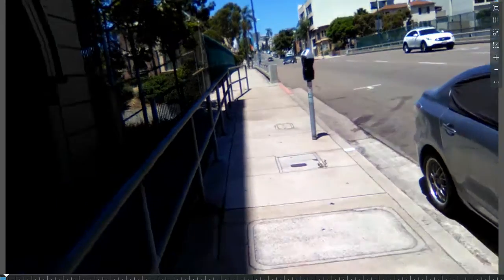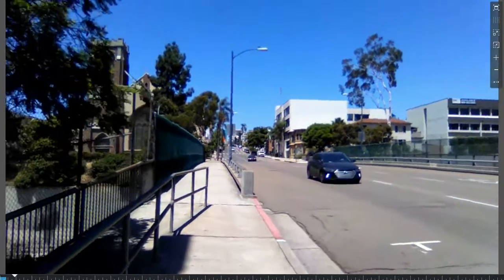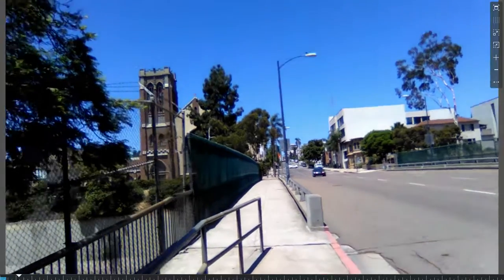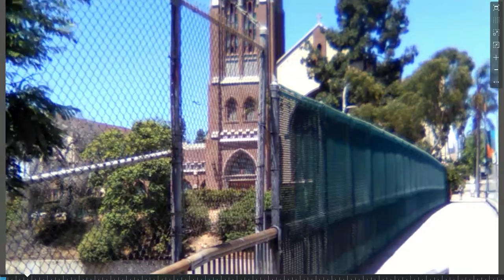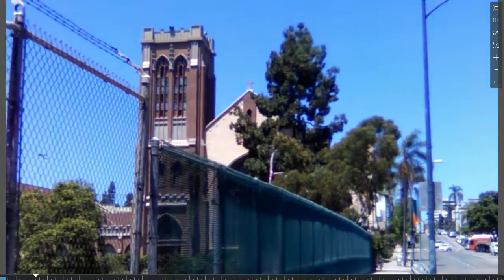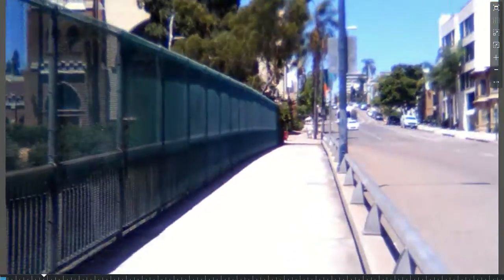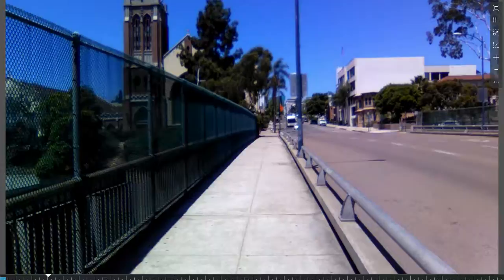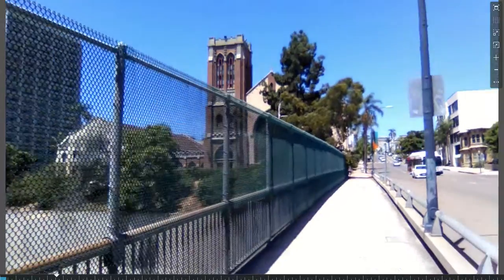Come out and show you this old world building in Southern California. Look at this old building. So, look at this building. Let's see, look at that. Huge old church. That's the one I want to go look at. Let's go look at this church. Look at this big old building.